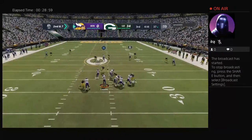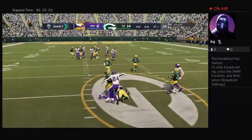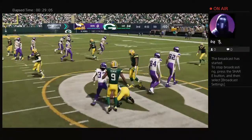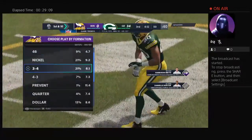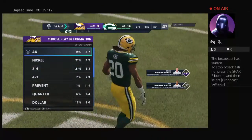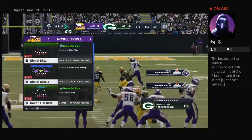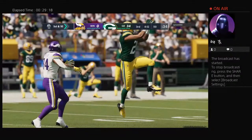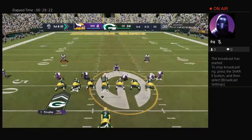On 2nd and 7, Cousins. And his pass is intercepted for the 4th time today. Kevin King with a pick. And his guys will set up shop at midfield at the 50-yard line. So that's back-to-back drives where they've thrown an interception. Ordinarily, we look at the offense and say, what's going on with your scheme? Maybe we should look at the defense and just give them a whole lot of credit. They've got them frustrated right now.